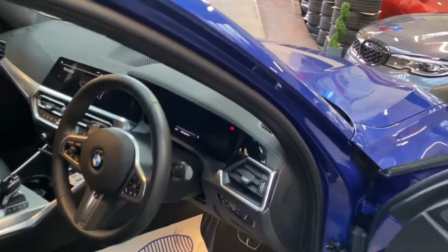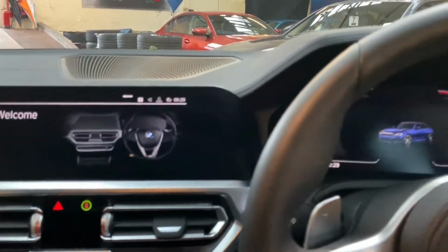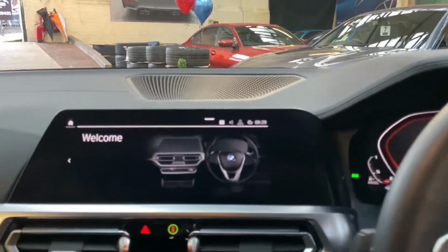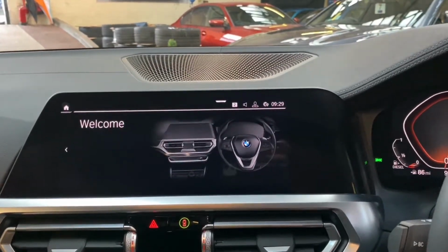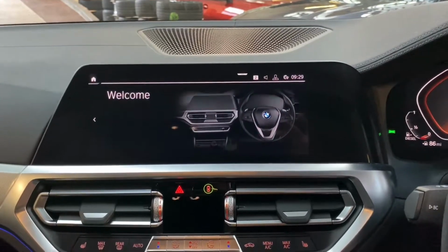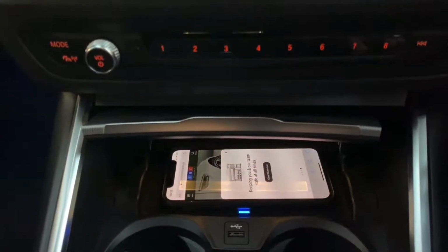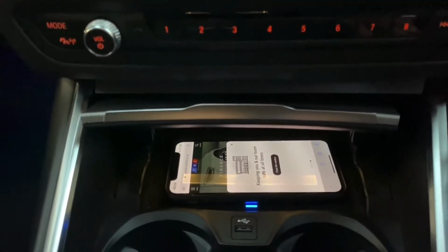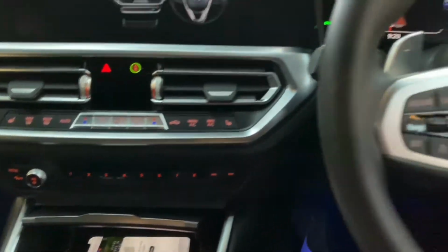So as soon as we enter any of the G20 range, but specifically this one, we're of course greeted with both the Live Cockpit and of course that lovely professional wide navigation and media screen, which is of course touchscreen. However, again, some optional extras to this car, mainly being down to the tech pack. Down here we've got the wireless charging tray, currently charging a device. As you can see there, the little blue light is on, and in the top right hand corner you can see that that is being charged.